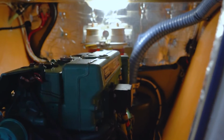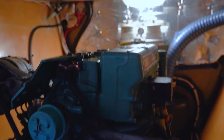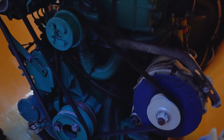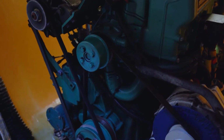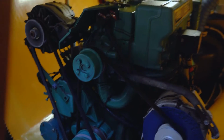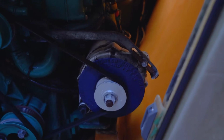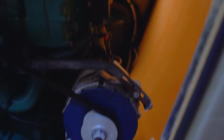All right, gotten down in the engine compartment. We're down on the starboard side, just having a look at our engines. Nice Volvos in there. Looks like 55 horse diesel Volvos. Got a little bit of an upgraded alternator on there, helps with the battery charging duties. Nicely installed. Nice wet muffler system you can see there.